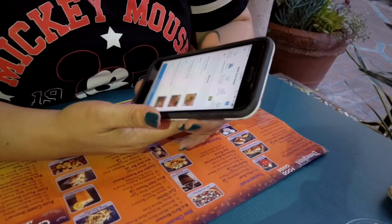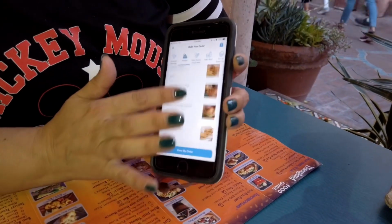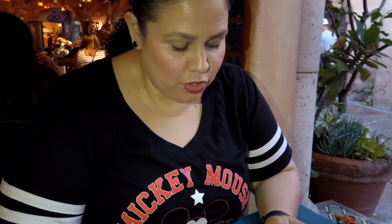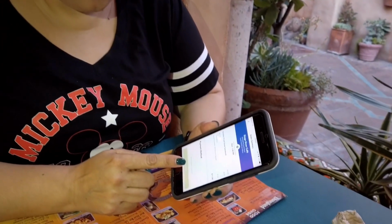So what's going on, Veronica? So I'm going to do a mobile order for food. It's the first time I'm trying the Disney app mobile ordering. So you just find the restaurant or place you want to order from, and then they have a menu. So you select what you want from the menu, you add it, and you do your order, and it's going to tell you the amount, and it automatically takes a discount from your annual pass if you have it linked. So make sure you link your pass to your app. That's it. And you just review your order, and you check out.